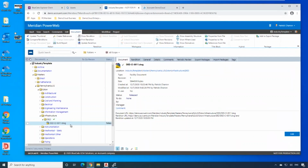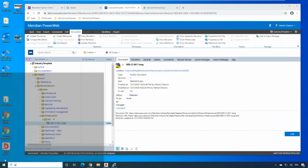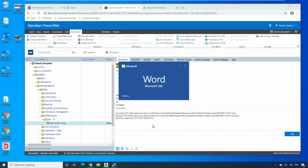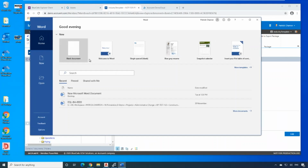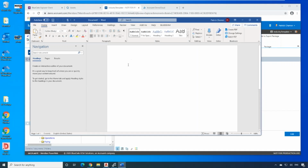But of course, the task of performing changes to the document is sometimes not as obvious as going into the system and trying to modify that document. So I may actually fire up any application. I'll use Word as an example right here. So I'm firing up Word. I'll basically start from a blank new document, and I'll just write something here. Test for document in Meridian.